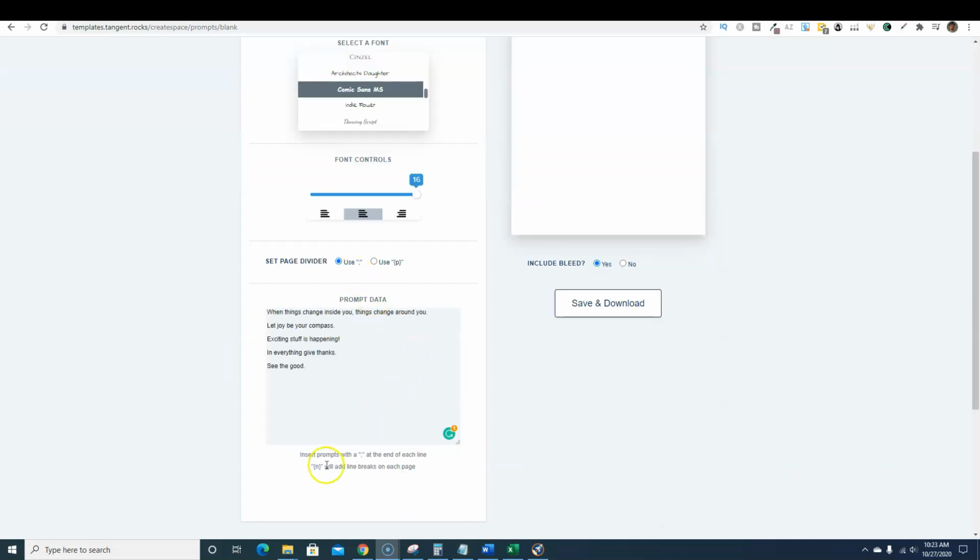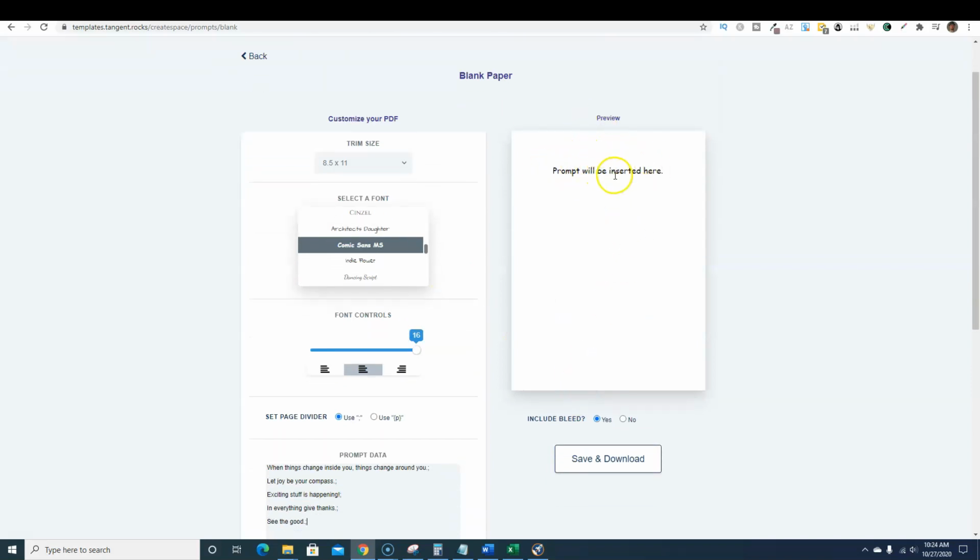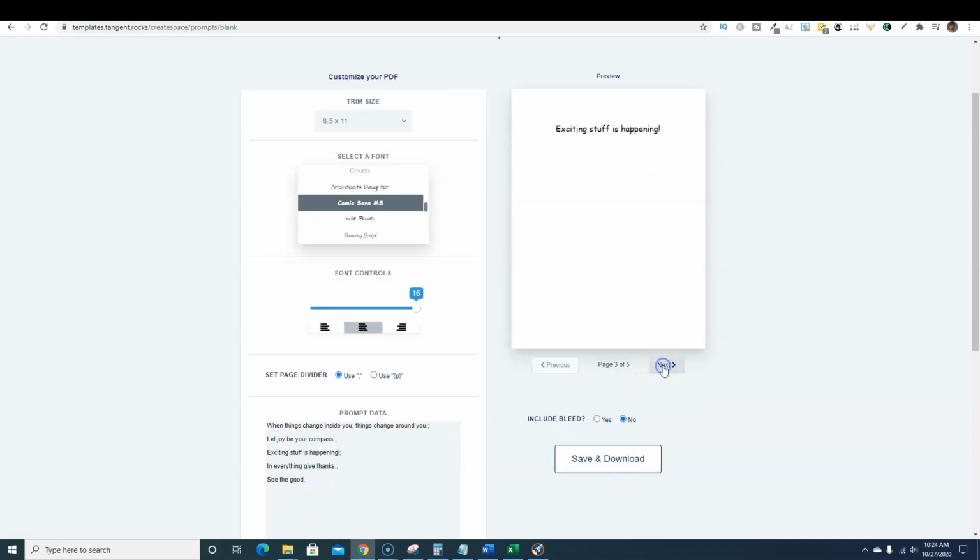Okay. So then what you'll do here is Tangent Templates gives you some prompts. Gives you the directions on how you can separate these quotes out. And so we need to put a semicolon after each one of these, right? So semicolon, we're going to put that after each one of these. Okay. So imagine you have 20, 25, 30 of these right here. And then this is what it's going to do right away. This is a preview. You can include bleed or no. I'm going to go ahead and go with no. And you can see what this does right here by clicking on the arrows there. And then you can just save and download that, right? So it's going to download it to your desktop. It's going to be a PDF.